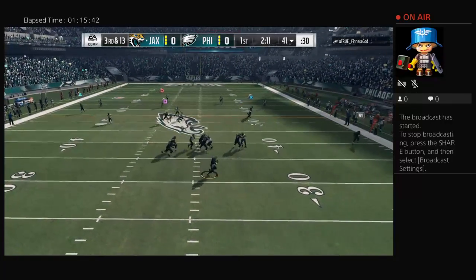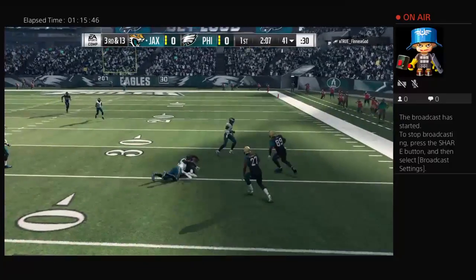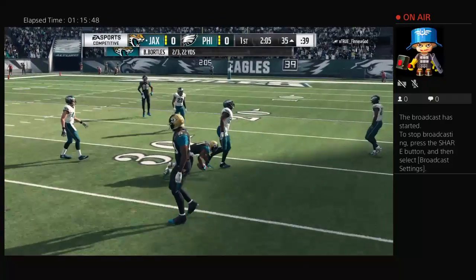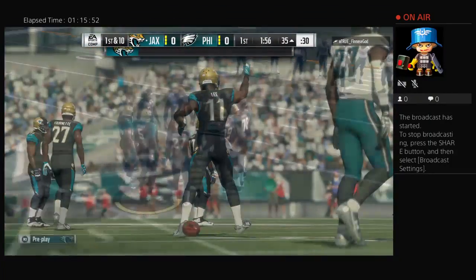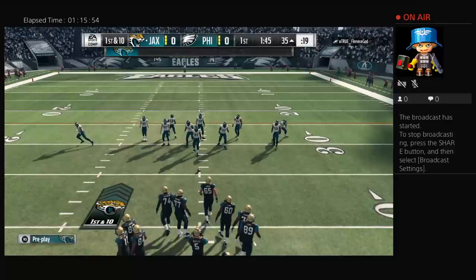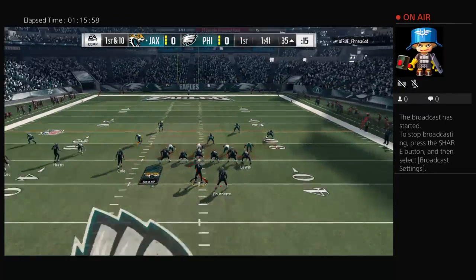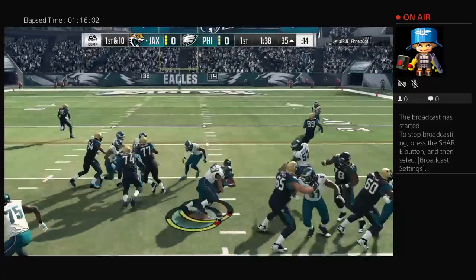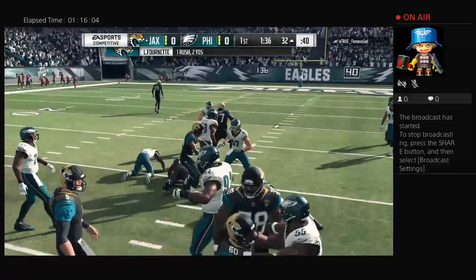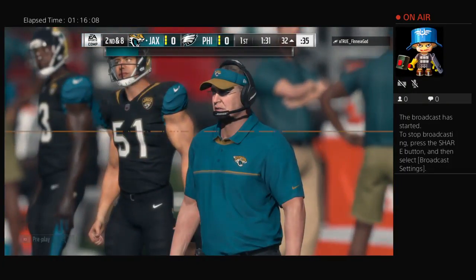Now Bortles. Escaping the pressure right. He's got the hook up to Lee. And he's going to get this down to the 35-yard line. And they pick up 25 as they convert on 3rd. Shift together here from the D-line. On the ground, this is Leonard Fournette. And he'll get a little over 2, maybe a full 3 down to the 32-yard line.